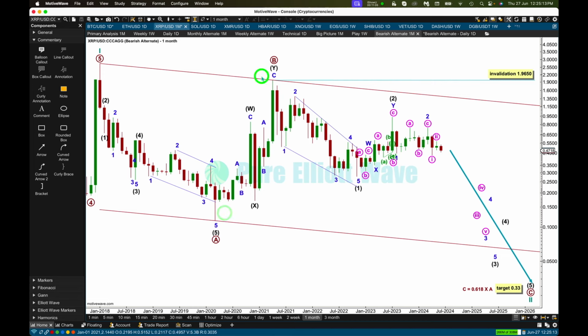From this low to this high, this will fit really well as a double zigzag. It'll also fit as a diagonal for my main wave count, so both ways will fit. This does have a pretty good look as a double zigzag.